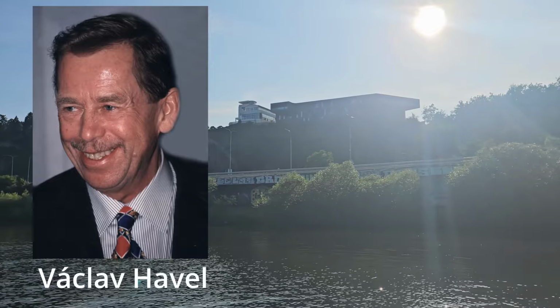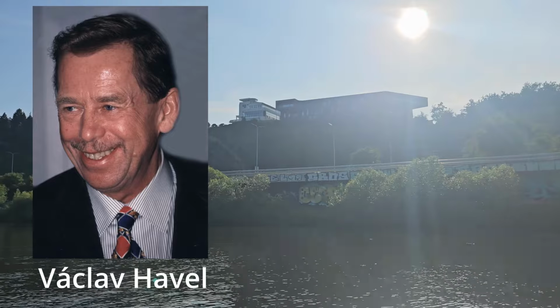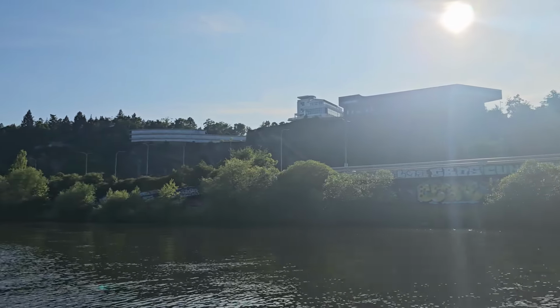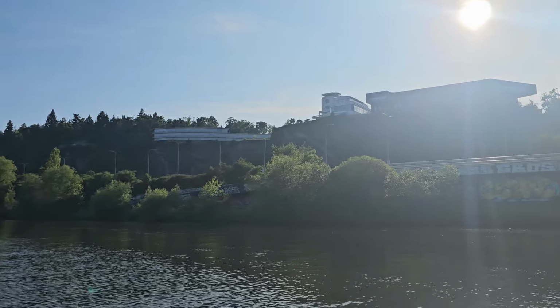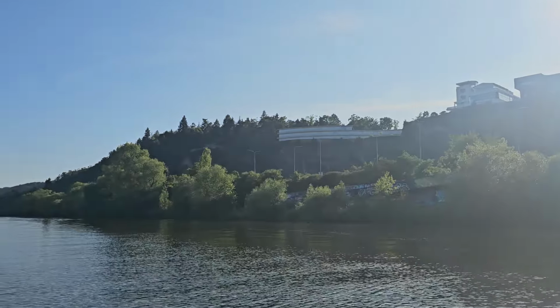Václav Havel from that family later became the leader of the opposition in the 80s and the first Czech president after the fall of communism. The airport is named after him.